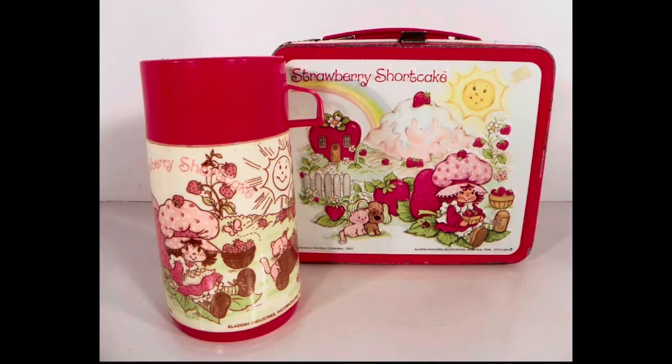Now, we all know about the thermos. They've been around forever. I remember back in the early 80s, my mom packed me a metal lunchbox with a thermos inside that matched, and mine happened to be strawberry shortcake. I loved that thing. I'm pretty sure one of my brothers had the Lone Ranger, and we were so proud of those metal lunch boxes that we could take.